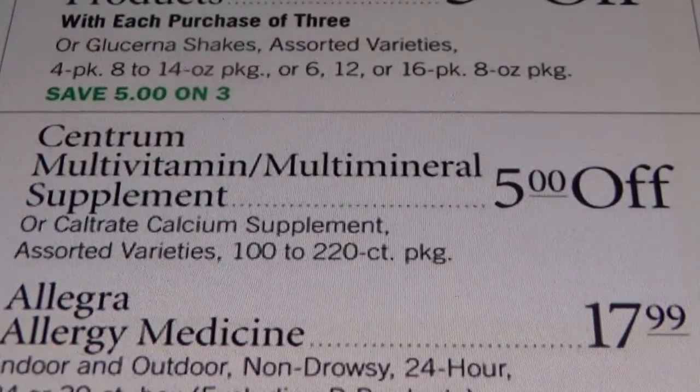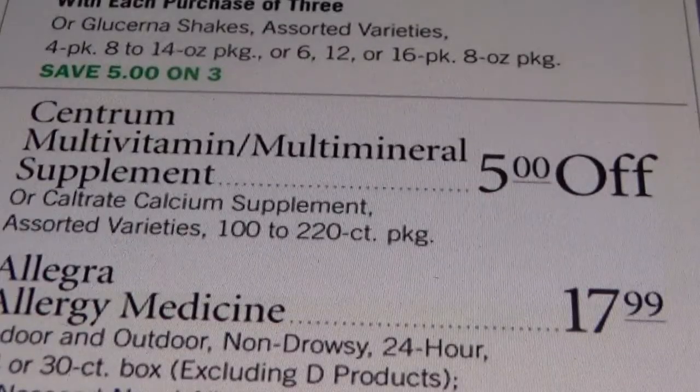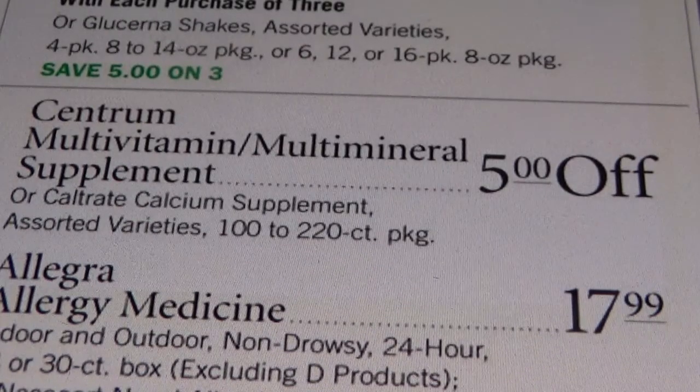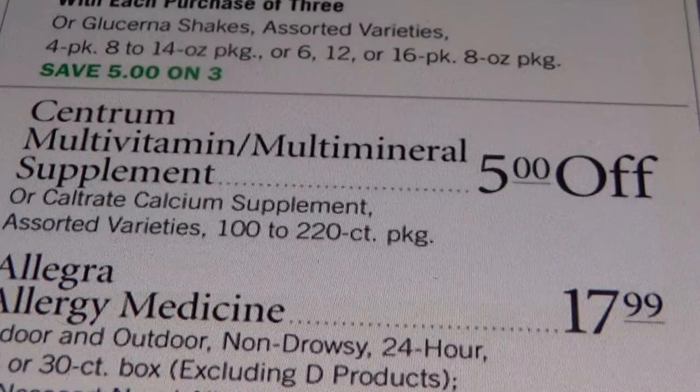We have 2 $6 off one manufacturer's coupons, and I will tell you where to find that coupon. You can find that coupon in the Red Plum. Where is this coupon? Hold on a second, please. Red Plum 1002, and it is a regional coupon. So $12 comes off the $14.98. That leaves us with $2.98.